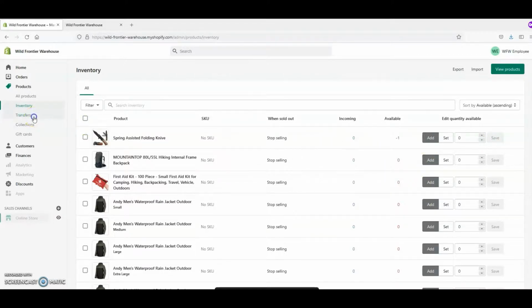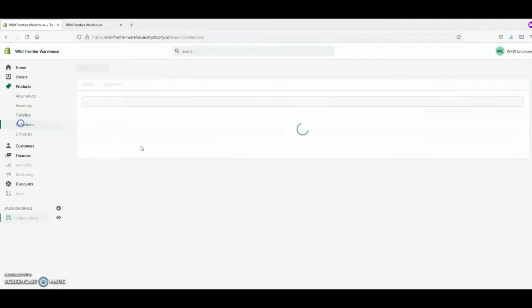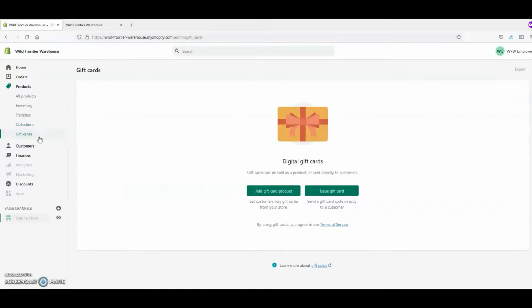So going to transfers. Transfers allow us to communicate, or rather track, incoming inventory from either different stores or the warehouse to the store, a vendor to us, a vendor to the warehouse. So this just allows us to make transfers so that we can keep track of everything coming in and out. Collections. So the homepage collection, that feature collection that we saw earlier, this just allows you to manage more of them, should you want to do that, add several more. Gift cards, fairly self-explanatory.